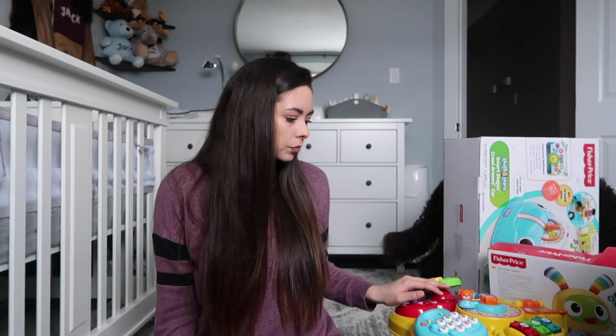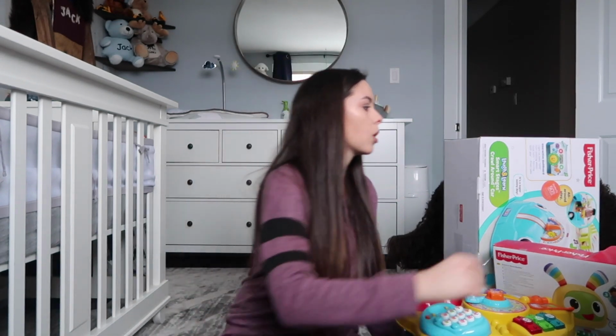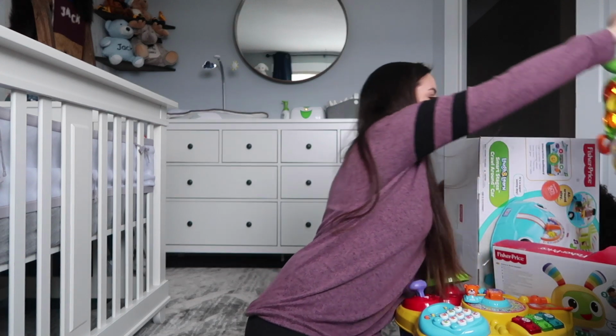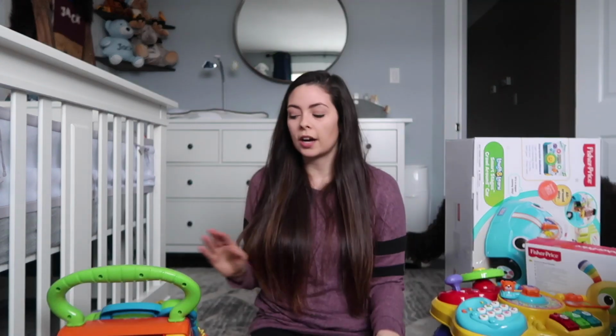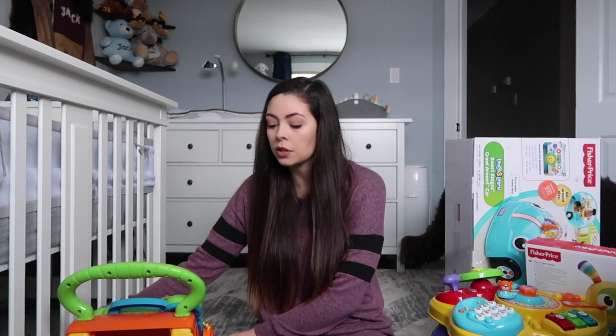So last night I went to pick up this walker. So I did order a walker off Amazon. I asked Barn what he wanted to get Jack for Christmas, and the only thing he said was, I don't know, but maybe we can get him a walker, because I wasn't really going to get him one, but it's the only thing that Barn said. So I ordered it off Amazon for $45, but then I seen this one on the buy and sell.